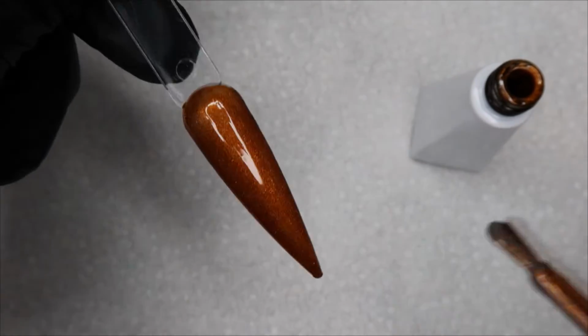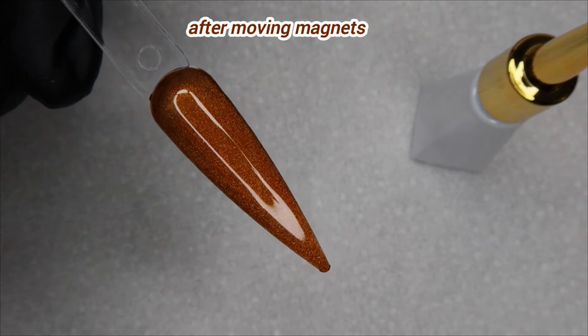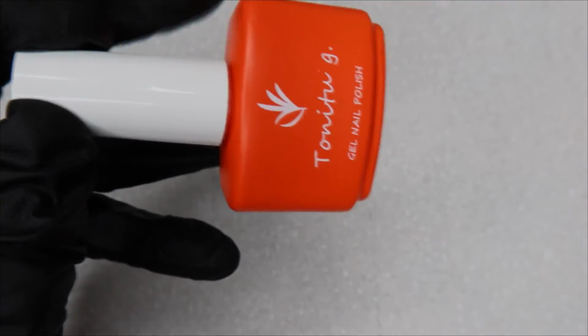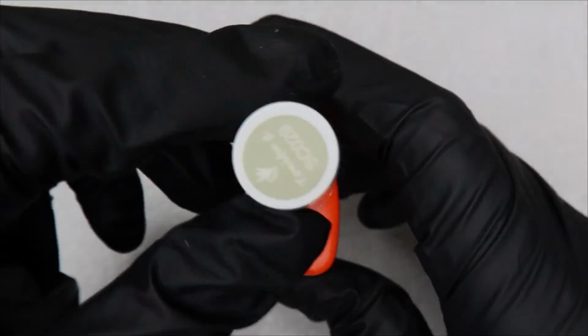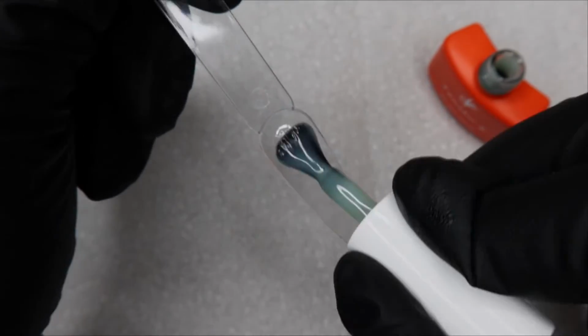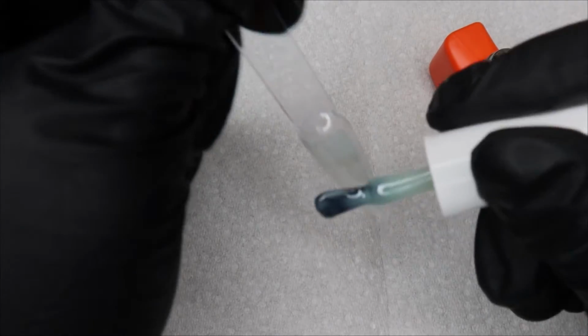I show the swatches for all the cat eyes that I got, but I do show them all at the end. The consistency of them was pretty nice. It wasn't too thick and it wasn't too thin. I would recommend these. I had found this green polish on their website and I really liked how it looked in the swatch picture, and luckily enough it matched the swatch picture.